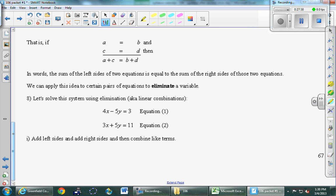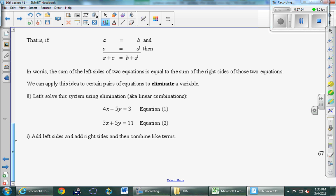So here's a fact that is going to be fundamental to this. Suppose that A is equal to B and C is equal to D. Do you believe you can add the left-hand sides and add the right-hand sides, and whatever you get on both sides will still be the same? Is that fair? Okay. So let's go ahead and jump down here to number 8. 4x minus 5y equals 3. 3x plus 5y equals 11.